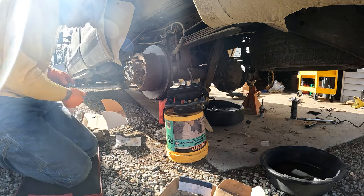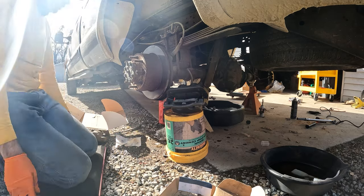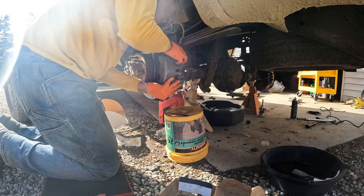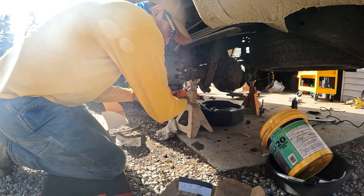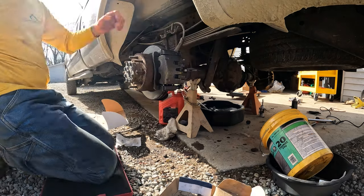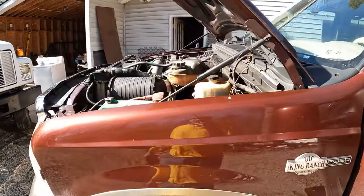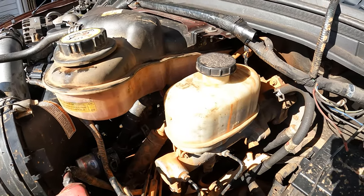Since I had some new brake pads, I went ahead and was going to check the brake pads on the driver's side rear, but I quickly realized that the caliper was seized up and frozen up on that side. So here I'm just replacing that caliper with a new one and getting those new brake pads in, getting that all done. Okay, the fluid level looks good. So I think we're ready to go.